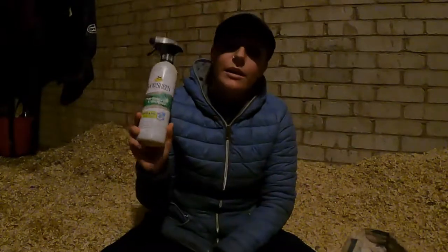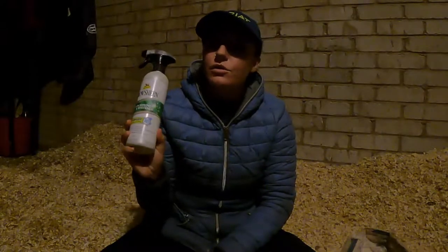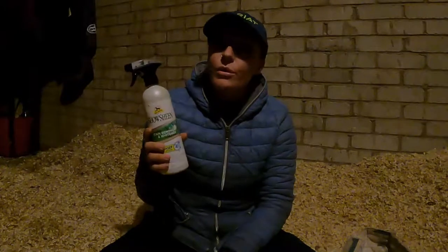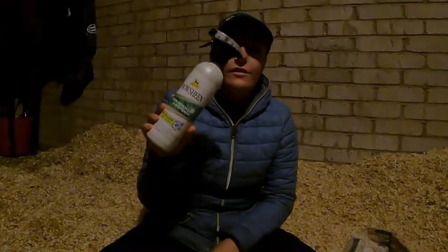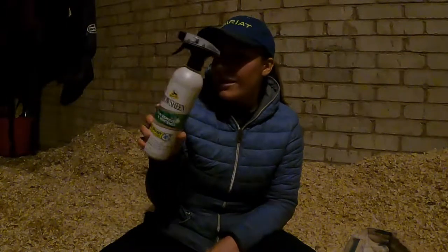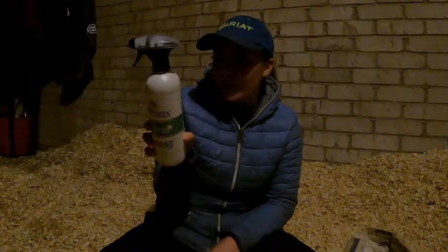So next on my list was something that I could use to quickly get the stains off of the white bits on Kodi. Just wanted something that I could easily spray on and get the dirt off quickly. So the one that I chose is this one, the Show Sheen Stain Remover and Whitener. I think that you just kind of spray it on and then brush it off.